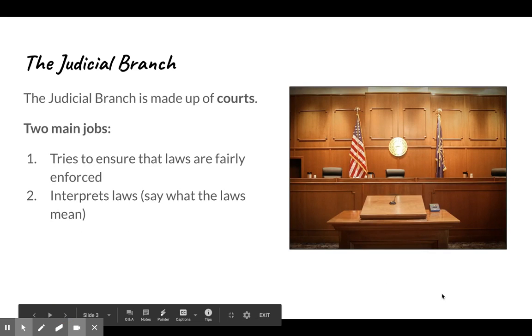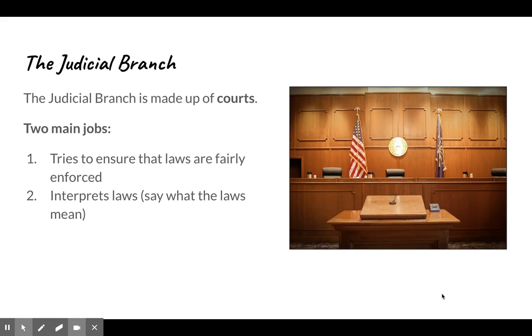Okay, so the judicial branch is made up of courts, which makes sense. If you've heard anything about the judicial branch in the United States, you hear about Supreme Court justices, which are judges. Justice and judge are kind of the same. The judicial branch has two main jobs. They try to ensure that laws are fairly enforced, that everyone is treated equally under the law as outlined in the Constitution.